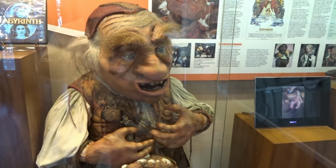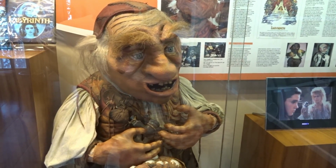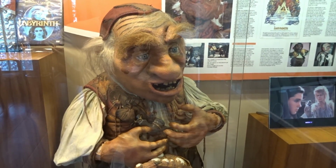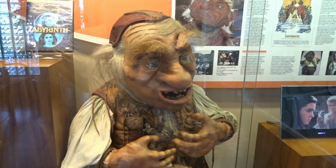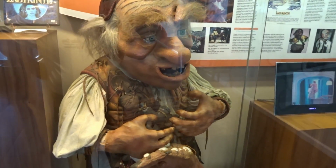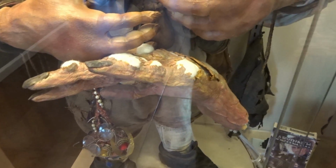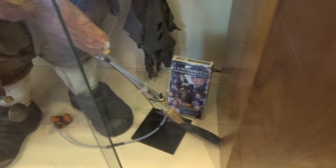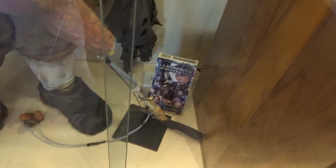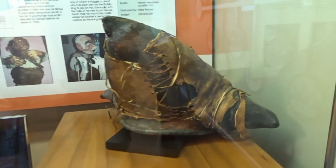This is labeled a found treasure. It's a dwarf named Hoggy. It's from the movie Labyrinth. Apparently it was a movie prop. Here's a hand that had been used in a movie. That's what's left of the hat.